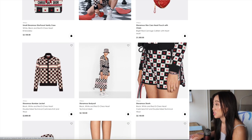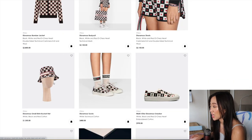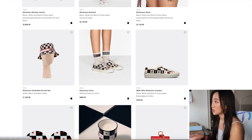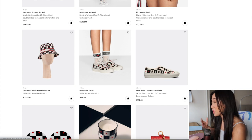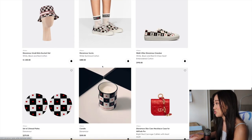And then you have this, which is a full-on vibe, just dripping head to toe. They have it in the bucket hat as well, which is really cute. They have it in the Dior Amour socks as well, which I think is actually really cute. I actually really like this mesh. Again, I wouldn't buy it, but I actually really like this. If somebody wore this, I'd be like, oh wow, this is really cute.